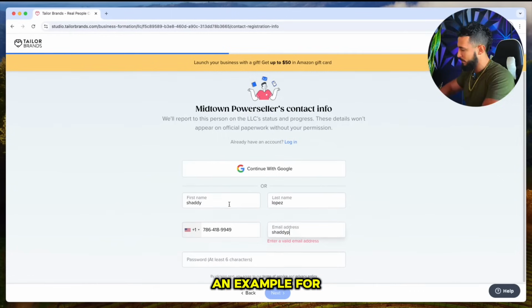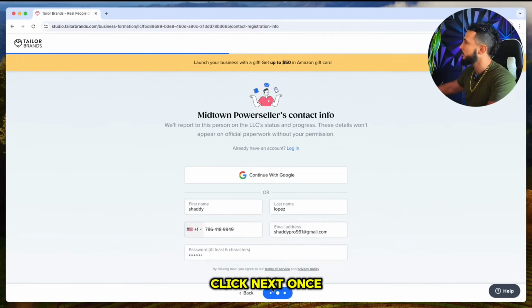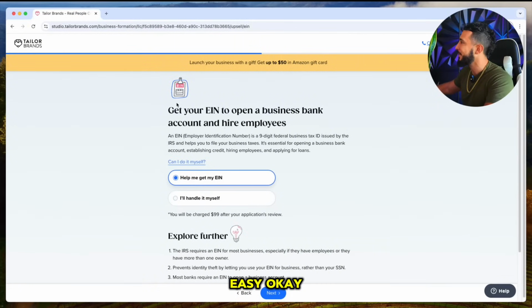This is just an example for you guys. Right here. Click next once you're done, and we're almost done with the LLC process. Really fast and easy.